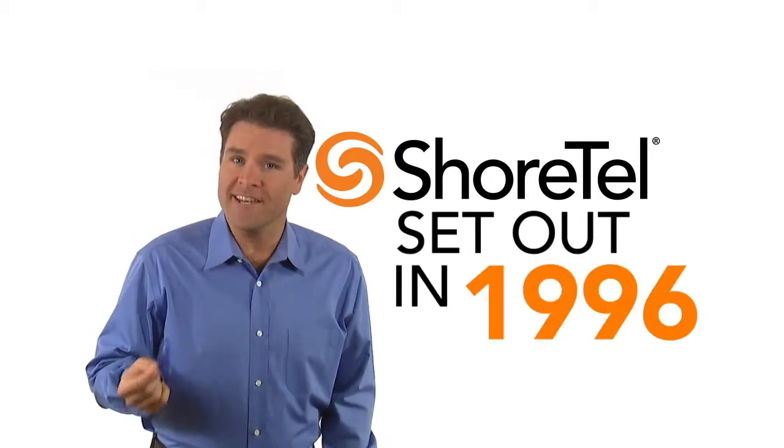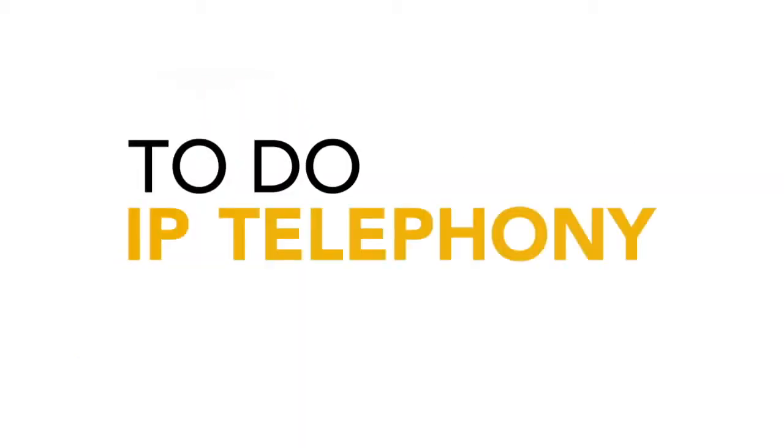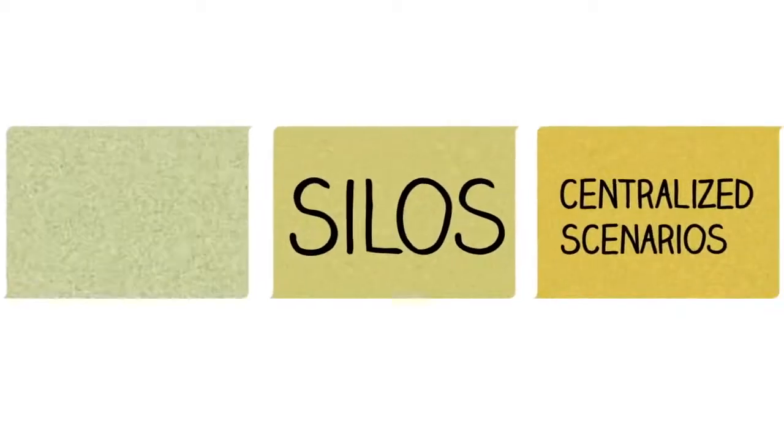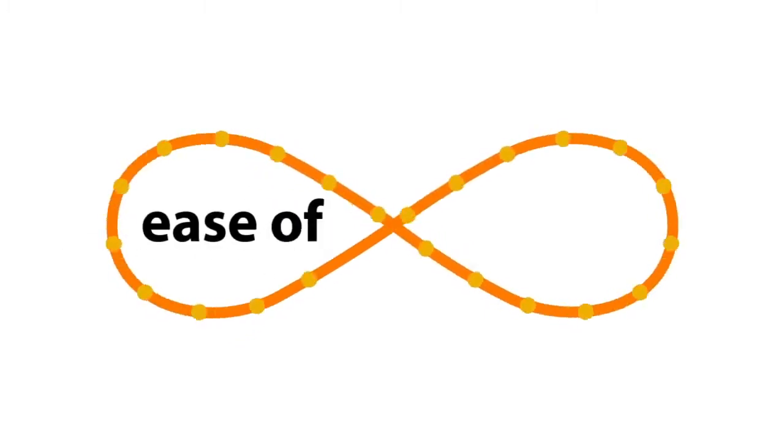ShoreTel set out in 1996 to do IP telephony the right way. And they started by asking, how would it work if voice were just another app? The answer is a system that runs on your IP network, replacing silos and centralized scenarios with a distributed architecture that builds in reliability, ease of management, and ease of use.